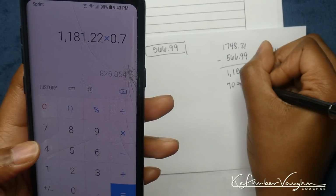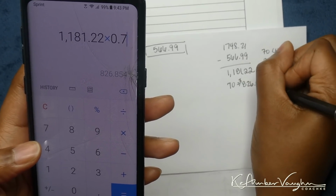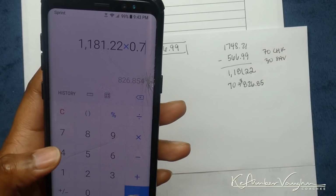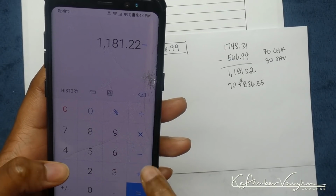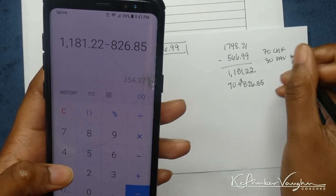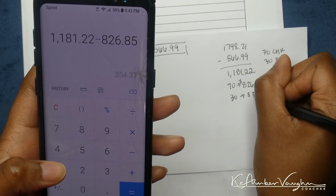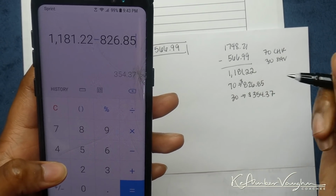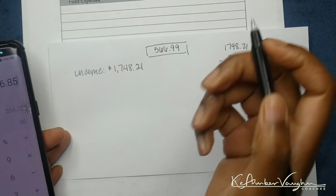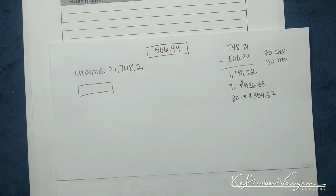So I'm just going to times it by 70% or 0.7. So the 70 is going to mean we're going to keep $826.85 in our checking. And that means the 30% allocation is going to be $354.37, right?